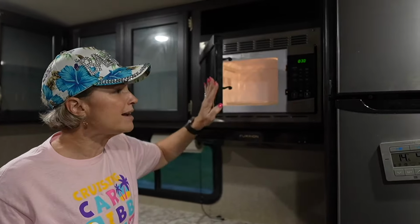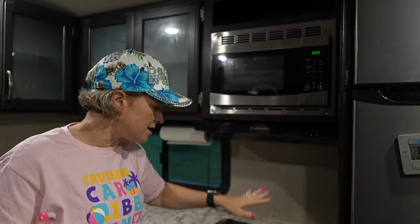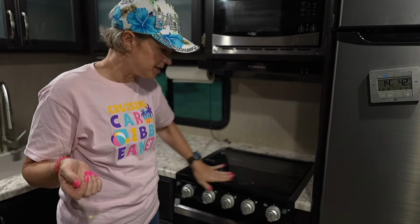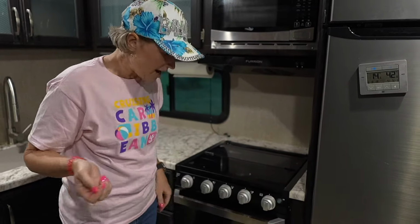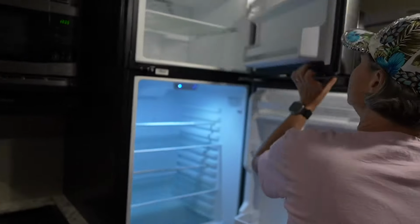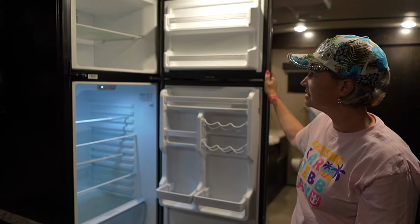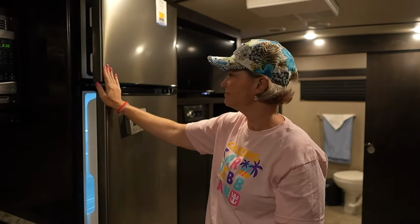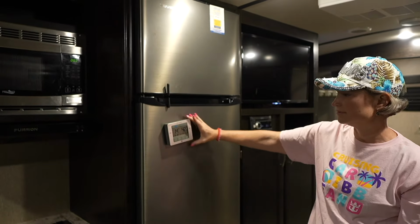We have a microwave, which is a newer microwave. We actually replaced it at one point. It's been awesome. It's got a 3-burner stove, which is really nice. It even has lights. Look at that. Beautiful. We've got a giant refrigerator. So this is actually something that I replaced. Originally the unit came with the 2-way, so it was propane and electric, and this is a complete 12-volt fridge. It is a large fridge.